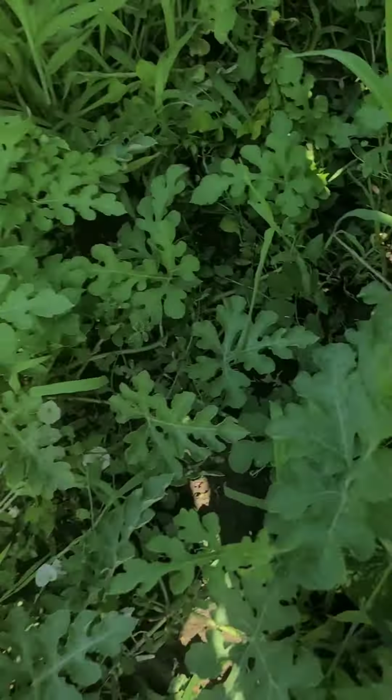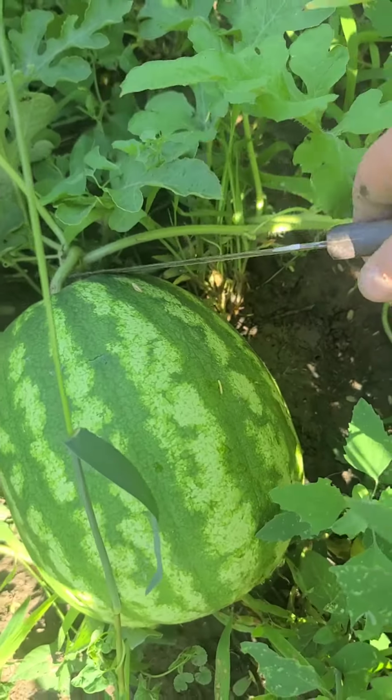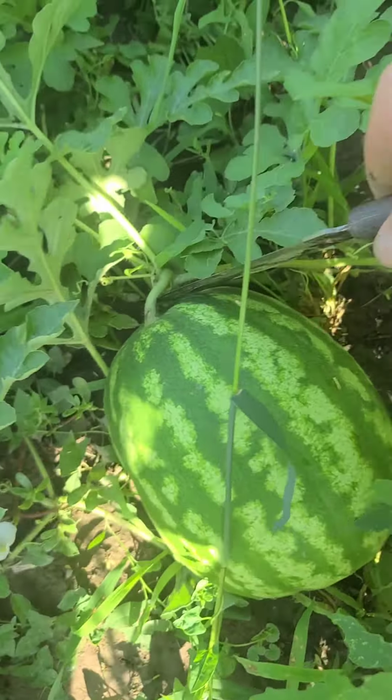Right here. Right there it is. Now this is the size they should be. They're camouflaged. But if I cut these off, then it'll be able to feed the other ones a little better. Maybe they won't die. Some of this grass grew up. This came from putting the chickens in here.